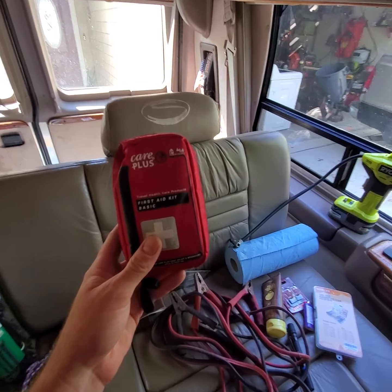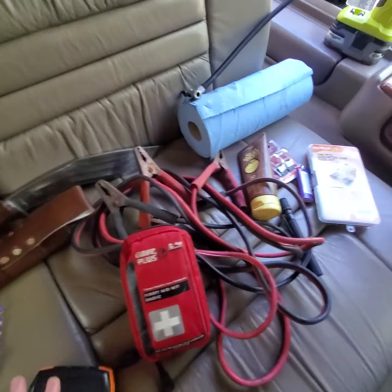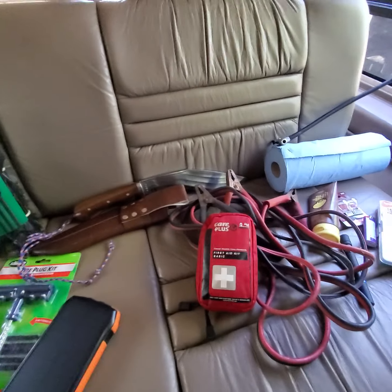Med kit. Doesn't have to be big. I've got some other bigger ones, but this little guy here has got your basic stuff. You can close up a wound, but there is one thing. Hold on, bear with me.